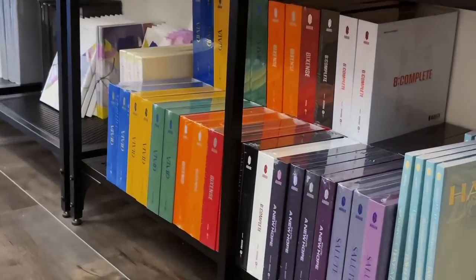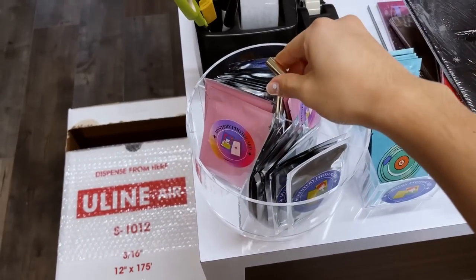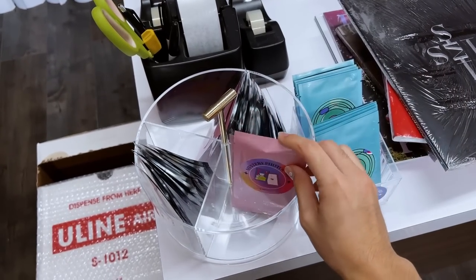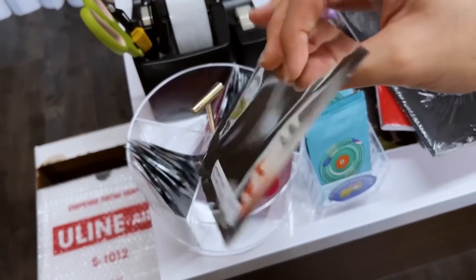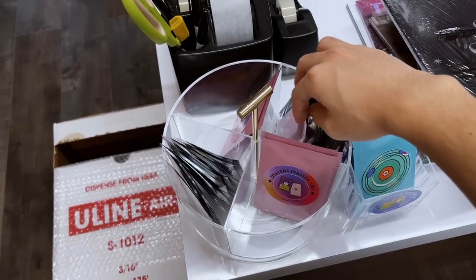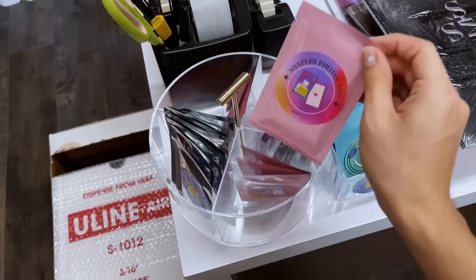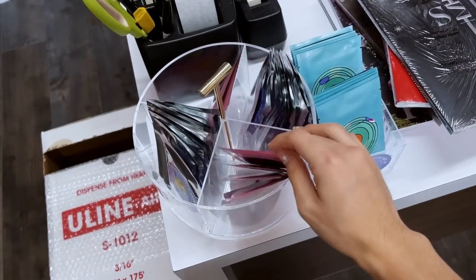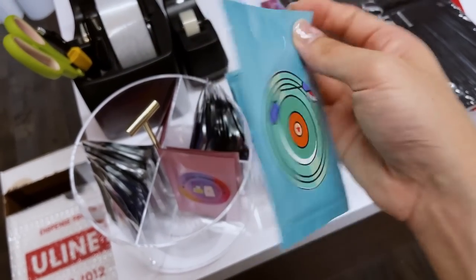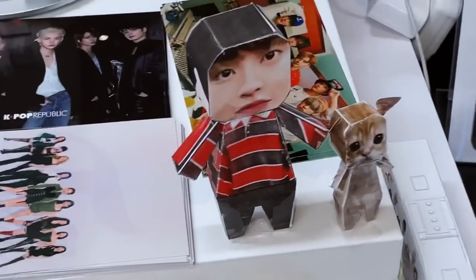A rainbow. Oh my god, the mystery photo card packs. These have POBs from past events. All pre-order benefits in a mystery pack. Boy group, girl group, and the boy and girl group mix. I wonder who made this.